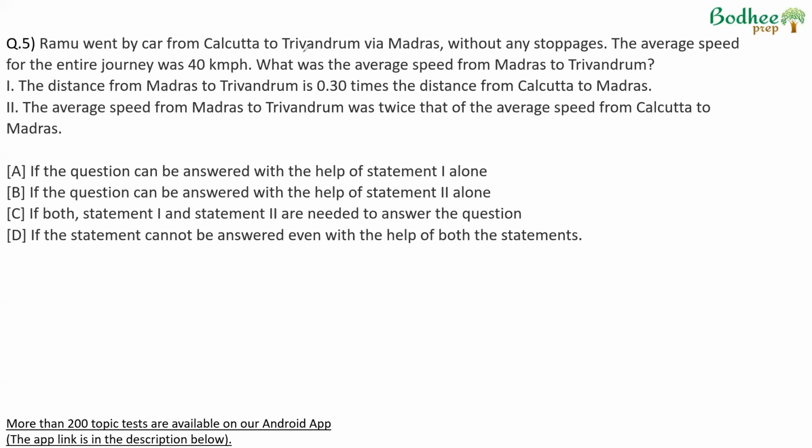Ramu went by car from Calcutta to Trivandrum via Madras, without any stoppages. The average speed for the entire journey was 40 kilometers per hour. What was the average speed from Madras? We have to find out the average speed here. Overall, the average speed is 40 kmph.